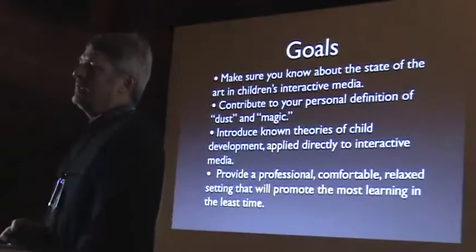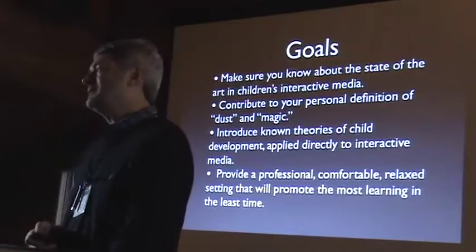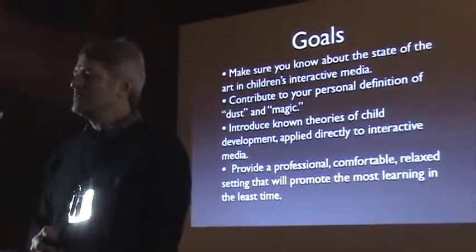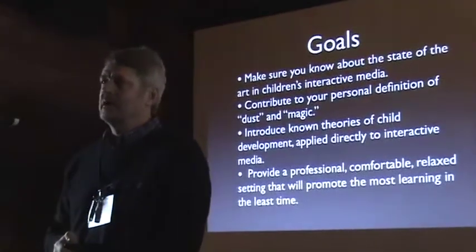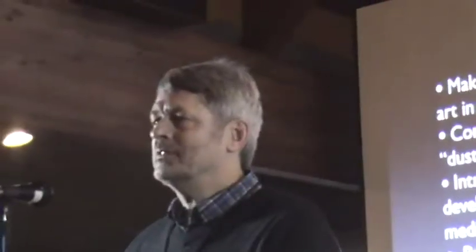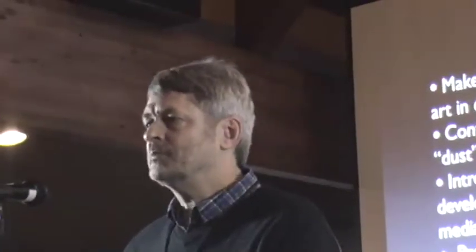Most learning in the least amount of time. So I just want to tell you, it's going to be a sprint. We're going to just push and push and push as much as you can take. We go late into the night. Feel free to put your head down. Seriously, just crash somewhere. But we really want to use this time to get you smart fast. So that's what we're going to do.